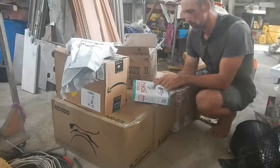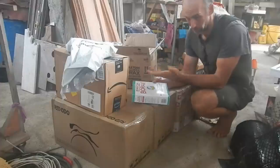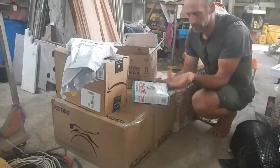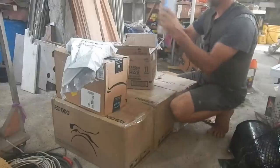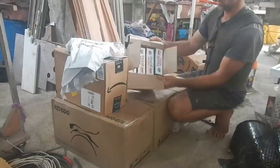Oh yeah, so what am I going to do with this? I'm going to dissolve it in water. I have a little piece of paper with the instructions written down, which I got off the internet. Dissolve it in water and then spray it on wood, and it keeps termites, fungus, whatever, from growing in the wood. So I got a 4-pack. I should be able to do a lot of wood with that.